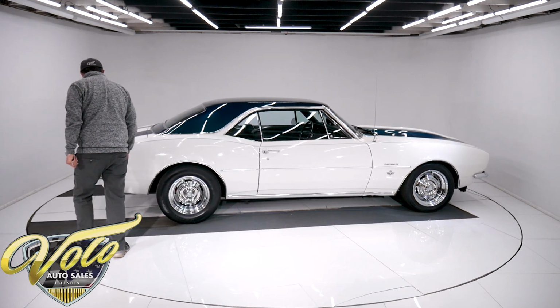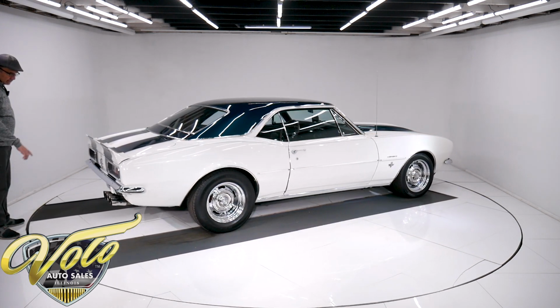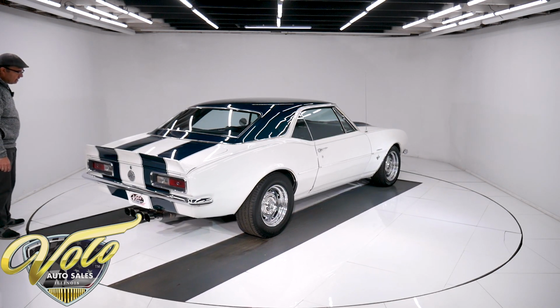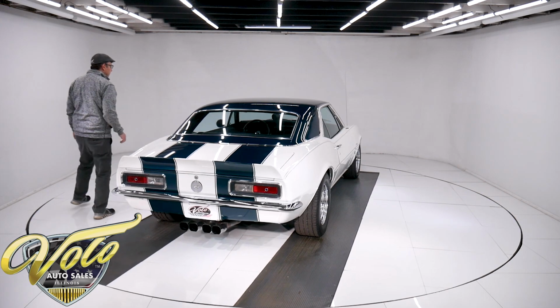Glass looks like it's good, original. You got a spoiler. You got a GM locking gas cap. Tail lights look to be in nice shape. It has the blue dots in the tail lights. The racing stripes come right down and over the panel here. So that's the outside. Let's open it up.